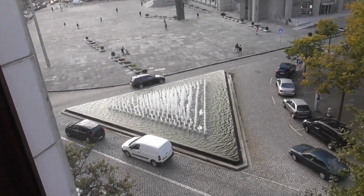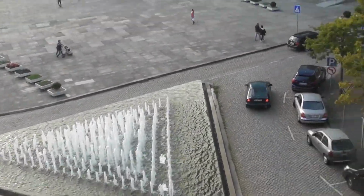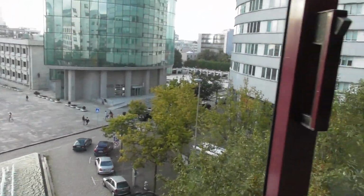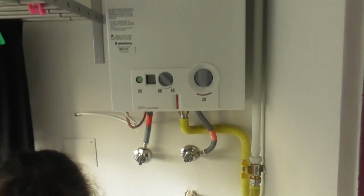Oh, we got a nice fountain here. We got a triangular fountain, I didn't even see that. If you're lucky, there might be LED lights in there at night. And then we have a quick sweep over here. The volcano geyser. I think you just flick it, click like. You can then adjust the device, see what happens.